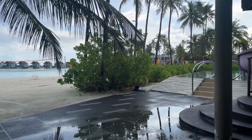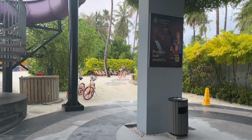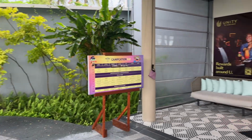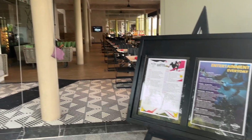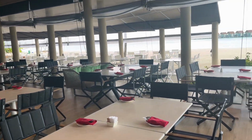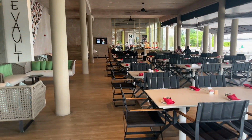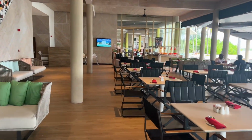All right, so this space here is the main dining hall. This is where they would have the breakfast buffet, and they also had lunch and dinner service throughout. I believe this place was called Sessions. Overall, I liked it. Of course there was an outside space where you can sit outside, but they also had a kind of indoor covered space that led to the outdoors, and then they had an actual interior space as well.